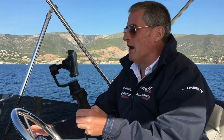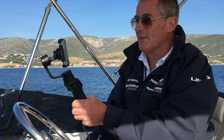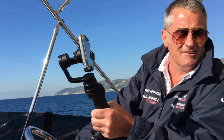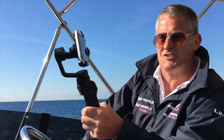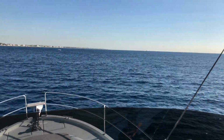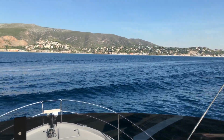What a lovely day. Next thing's going to be the turn in. Still no one around. Going left. That's full throttle. Hard down. Going in on itself inside about 2 boat lengths there. We're going to go back over our own wake and then do the turn the other way. Okay, there we are. There's our own wake.